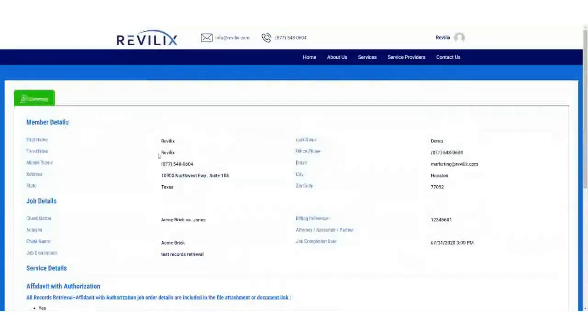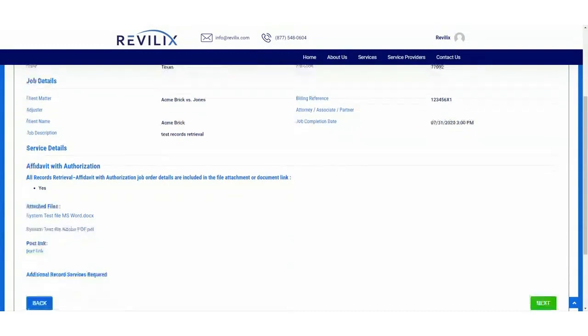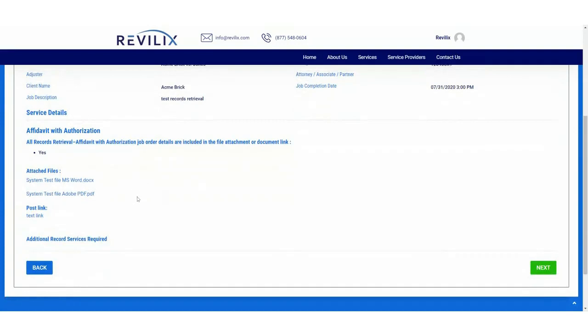Now, what will happen is the system will update, and it'll say, okay, here's the person that is ordering the services. Again, this is from your client profile. Here's the details of the job, that first screen that we looked at. So again, Acme Brick versus Jones. Here's our billing reference number. This is for Acme Brick, or in your case, it will be Tokio Marine HCC in the line of business. And then here's the details. Okay, they attached some files and there's some additional information in here. And if that all looks good, hit next.